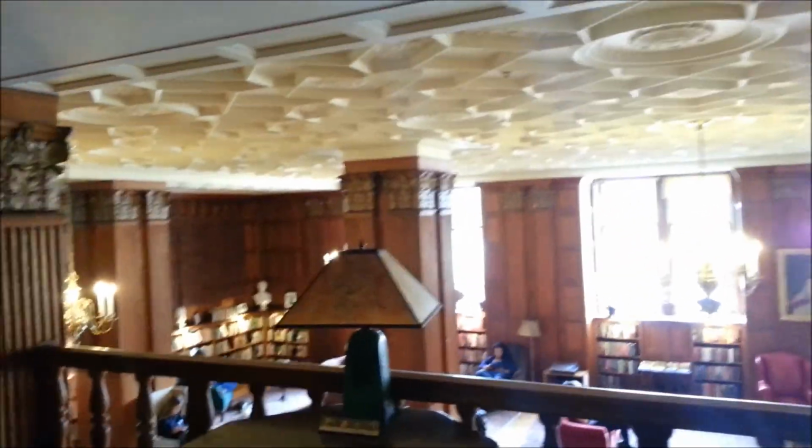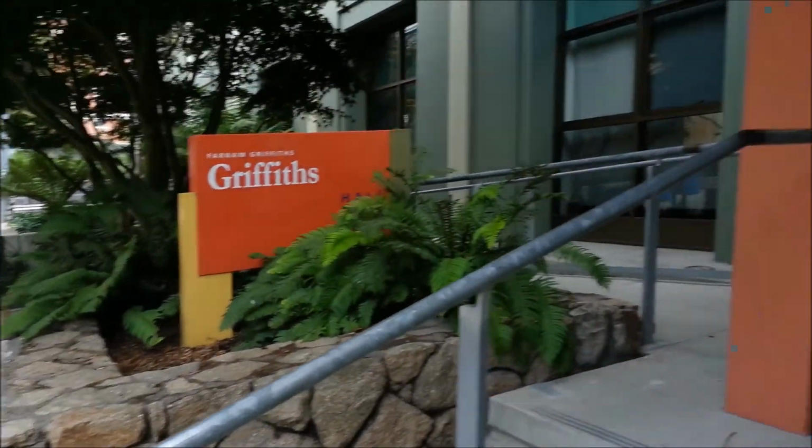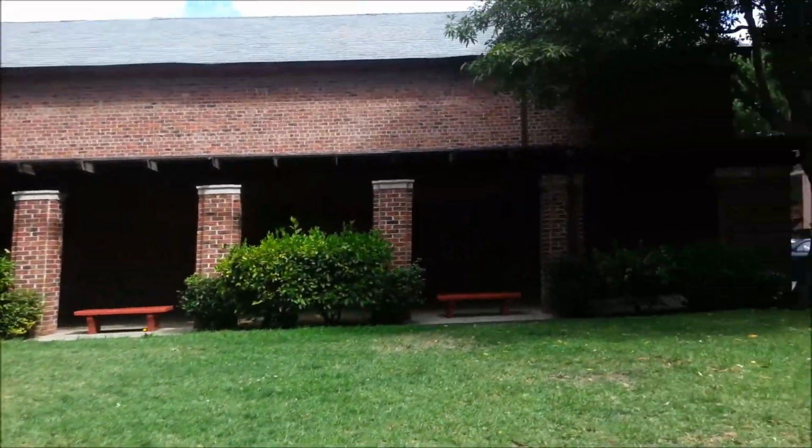It's for the enjoyment of reading, and it looks so old, and it's so cool. And here's my dorm. I'm in Griffiths, Unit 2. And here's me walking to class, and, well, finger, sorry. And then here are the benches in the courtyard, and that's my class.